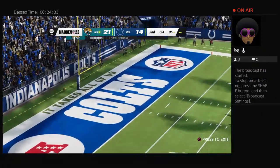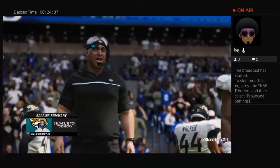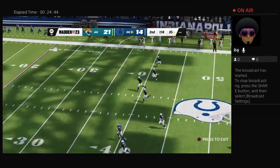Extra point by Patterson, up and good. And the lead is now 21-14. So that drive takes him down the field in 8 plays, and it results in a 4-yard touchdown run.